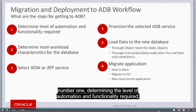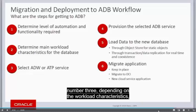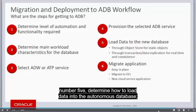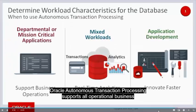Number 1, determine the level of automation and functionality required. Number 2, determine the main workload characteristics for the database. Number 3, depending on the workload characteristics, select Autonomous Data Warehouse or Autonomous Transaction Processing service. Number 4, provision the selected service. Number 5, determine how to load data into the Autonomous Database. And number 6, determine what to do with the application. Let's examine each of these considerations in more detail.